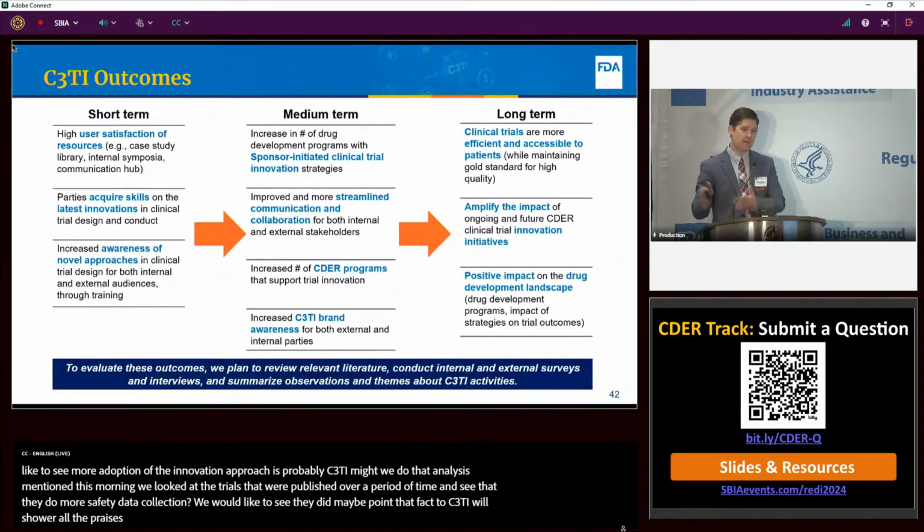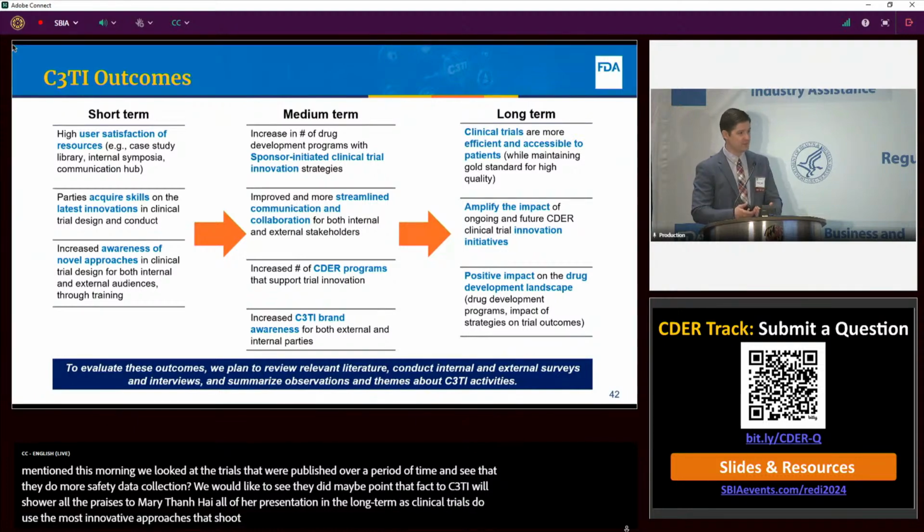But then, of course, in the long term, as clinical trials do use the most innovative approaches and improve over time, that should ultimately improve outcomes for patients. At the end of the day, we want to have drug development that's as efficient and as effective as possible, because that helps us get safe and effective medicines to patients.